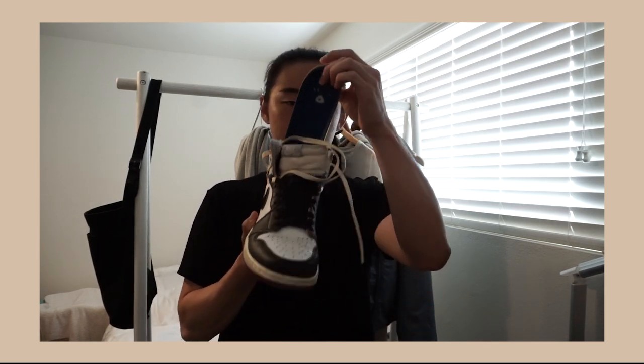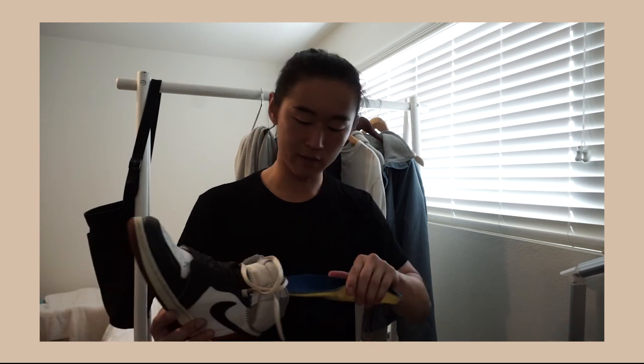Also, quick tip, if you guys find Air Jordan 1s uncomfortable, get comfort insoles. This also saves my life so many times. Because Jordan 1's not the most comfortable sneaker. If you add this insole, it makes it 10 times more comfortable. So perfect for all day wear.